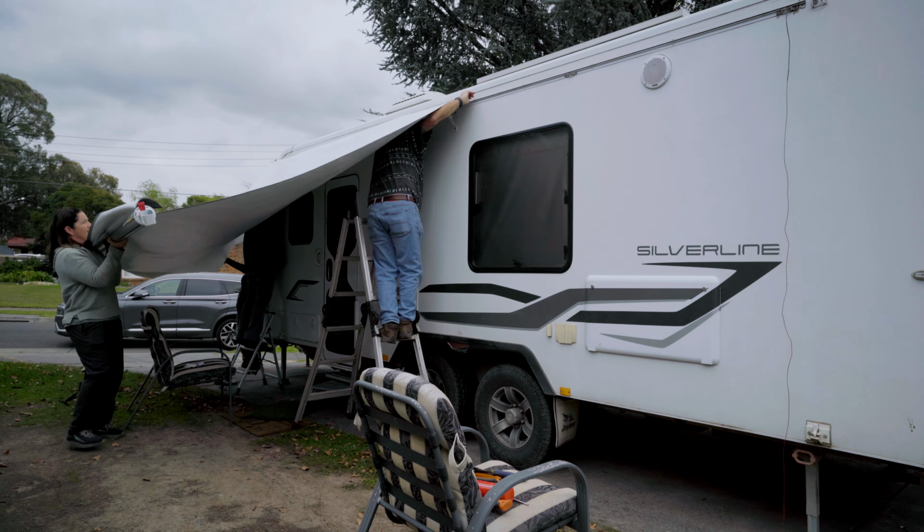We are going to get our power station. Oh, there's sales on everything. Here's what we are getting today. We are getting an EcoFlow Delta 2 Pro, and it is going to run our Starlink. So it was $19.99, end of financial year sale $15.99. Winning.